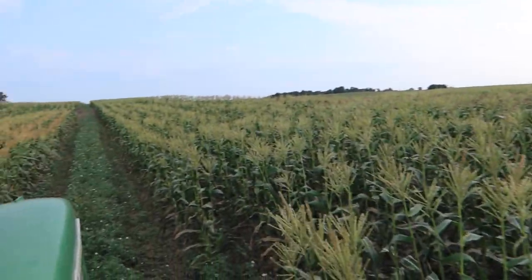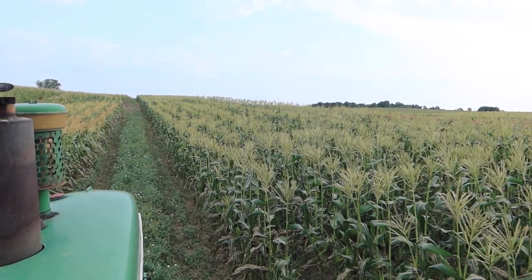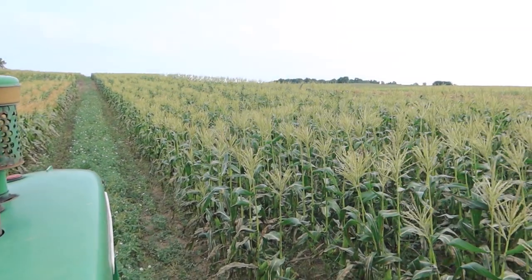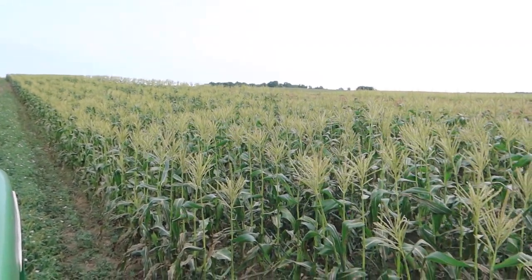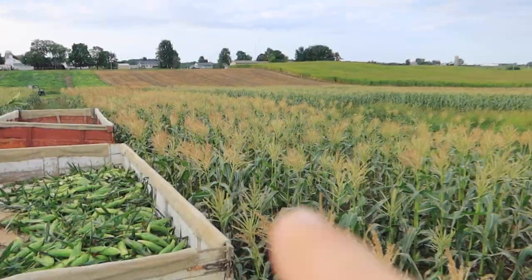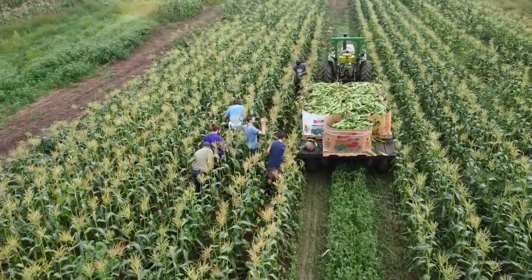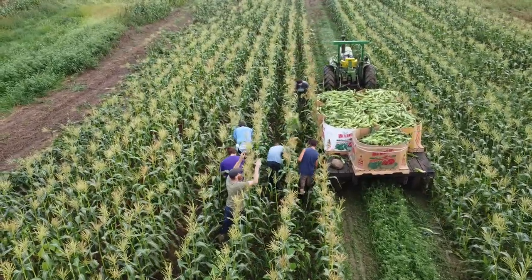Today we're picking these final 12 rows in this field. This is 12 rows, it's probably about a half acre. We're hoping to get around 400 dozen out of here. The rest of this patch all the way over to the field corn has been harvested already. Got a couple thousand dozen out of this patch.